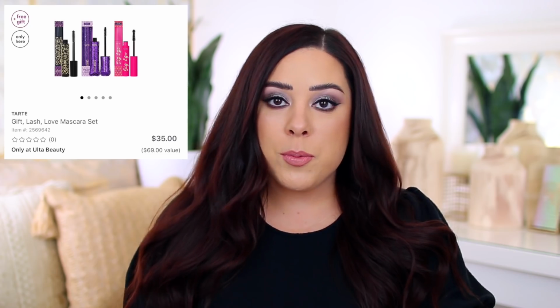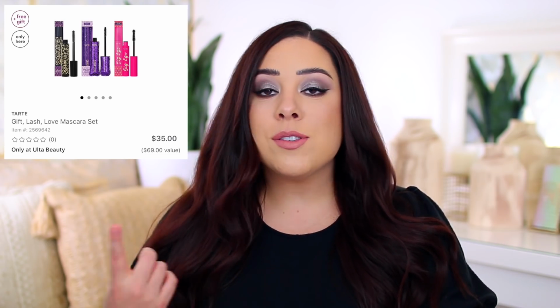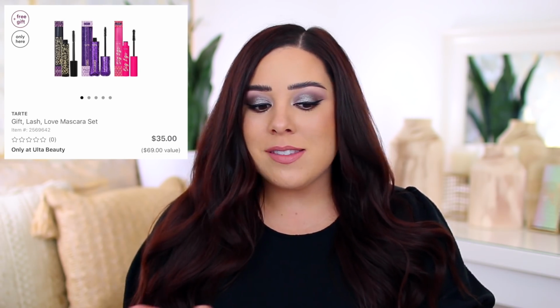Now, the set that's available at Ulta, this one is called the Gift Lash Love Set, and it does come with 3 full-size mascaras for the same price. 2 of them are the same, so you do get the Lights Camera Lashes and the Big Ego Vegan, but the third one is the Man Eater Mascara, which I have tried, and I really liked that one. That's the new one that's not at Sephora.